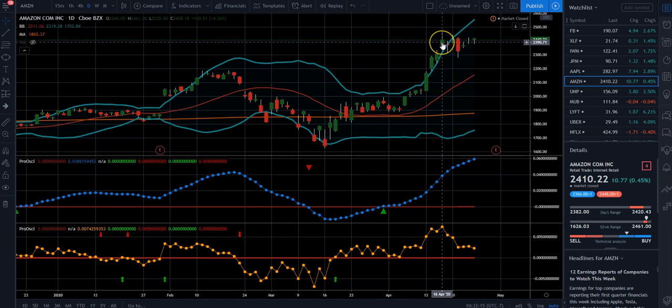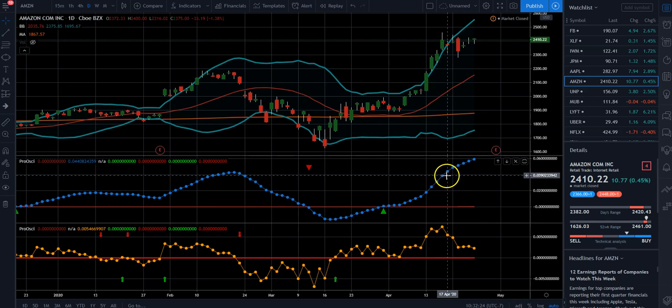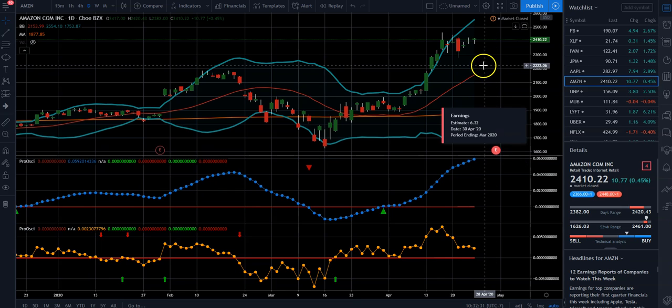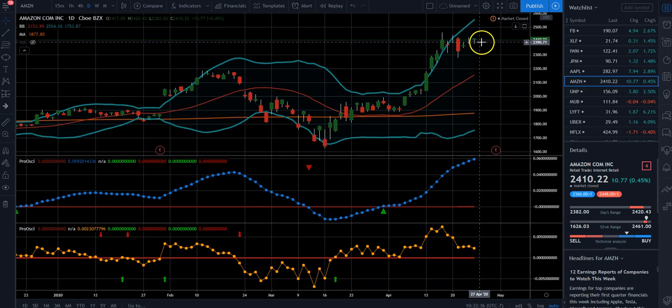And then once we bottomed here, we moved up, went sideways, and then we just broke out to the upside. So we're already at an all-time high with Amazon, and even from the all-time high, we've simply been going sideways, and the momentum continued to build throughout this whole period of time. So Amazon's going to report on April 30th as well, and you can see the Bollinger Band continues to move higher. So our expectation is that we're going to see Amazon hit another all-time high, probably in the $2,500 price range. So again, you have to go off of what you're seeing, not what you're hearing.